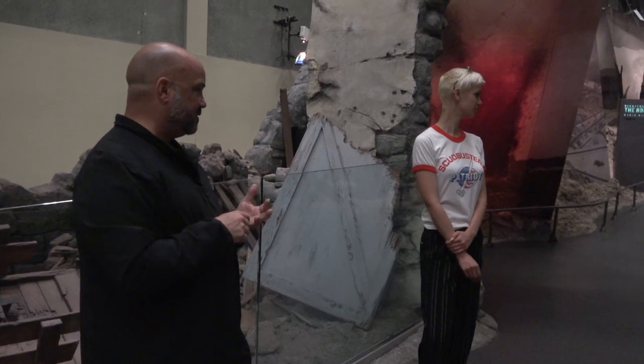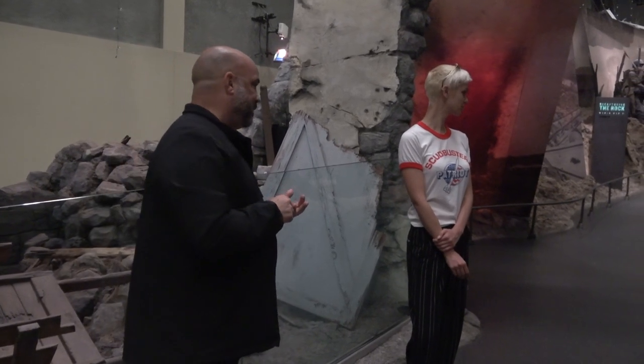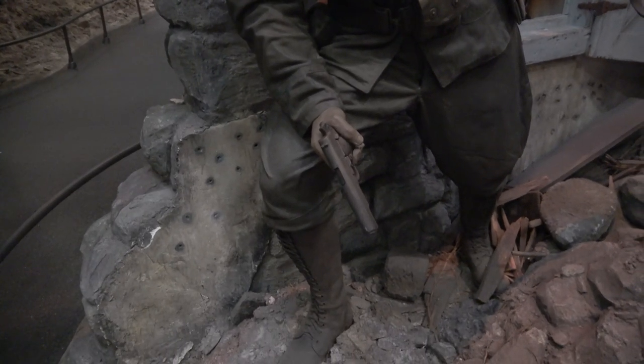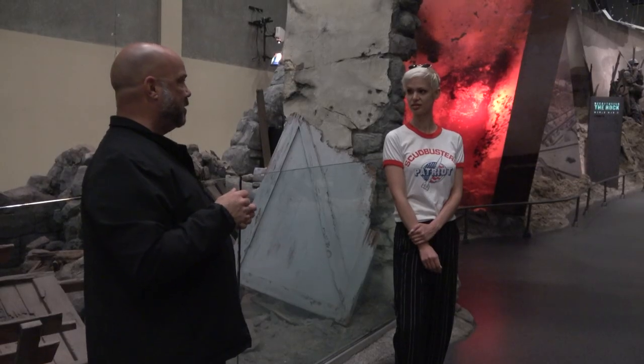The lieutenant up here has the M1911 .45 caliber semi-automatic handgun in his hand, first wide-scale issue of a semi-automatic pistol in the Army's history, and my carry piece, you can't go wrong.